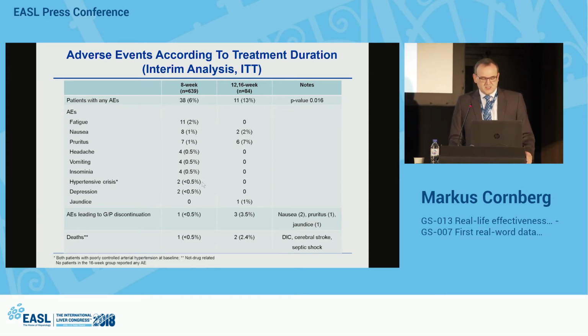But still, you see some adverse events, and here in the longer treatment, some more, some pruritus and nausea. But of course, these are patients with more advanced disease. You cannot compare this head to head because you have patients with cirrhosis here, and pruritus and nausea may also be related to the disease and not to the treatment.